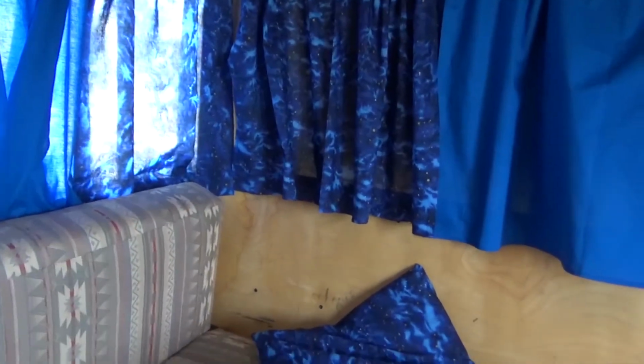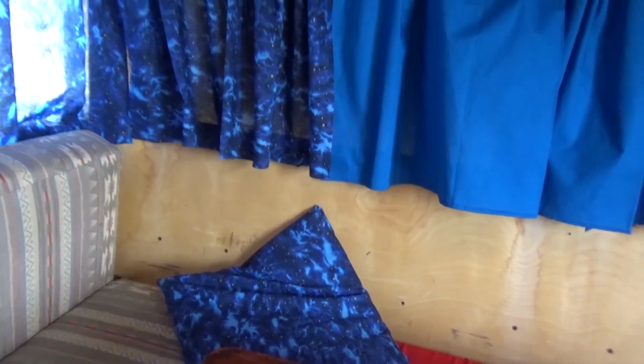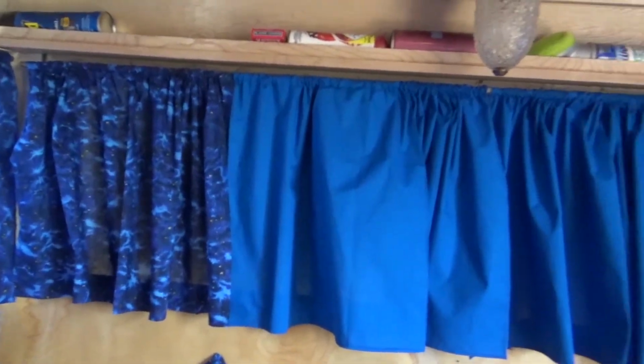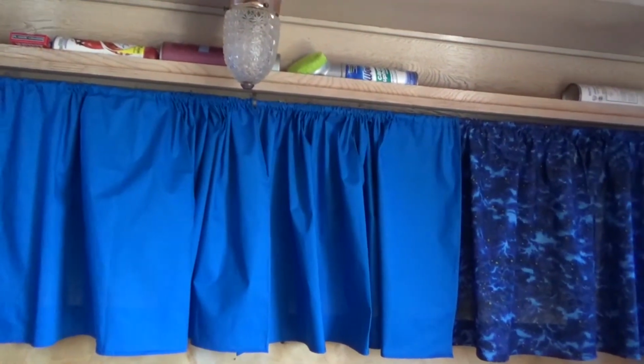My wife even had some material left over and she made a pillow to match. And now we have much nicer curtains and privacy in here.